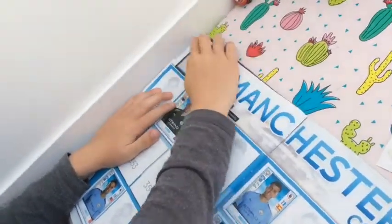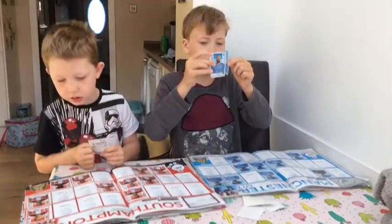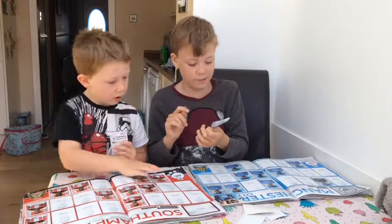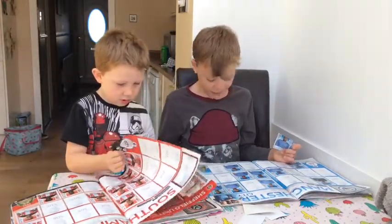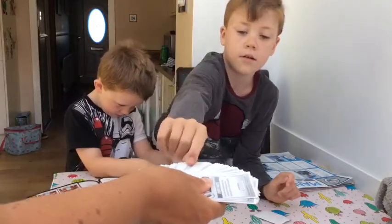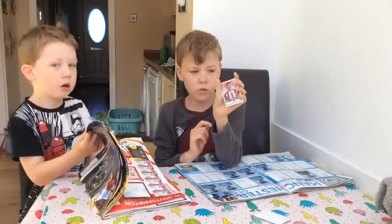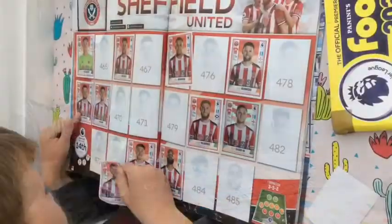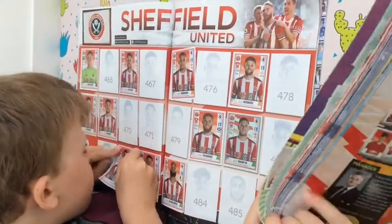To get it in, mummy. Okay, I've already got Sergio Aguero. Ben, have you got Sergio Aguero? I know I do. Number 368. I've done the field.